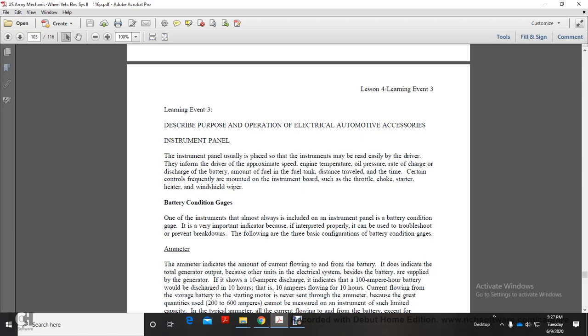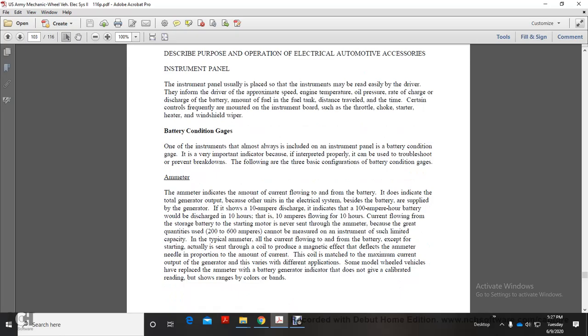Certain controls are also mounted on the instrument board, such as throttle, choke, starter, heater, and windshield wiper. The battery condition gauge is one of the instruments always included with the instrument panel. The battery condition gauge is very important to indicate, when interpreted properly, troubleshooting and preventing breakdowns. Following are 3 configurations of the battery condition gauge.